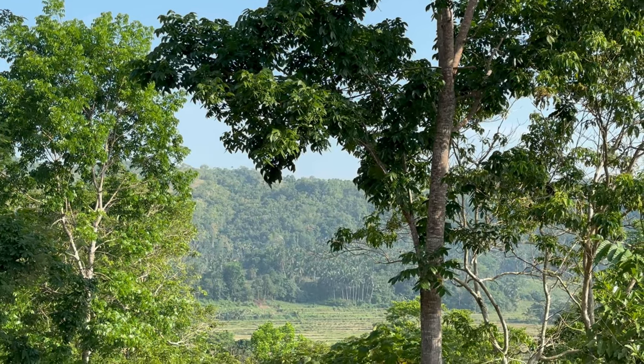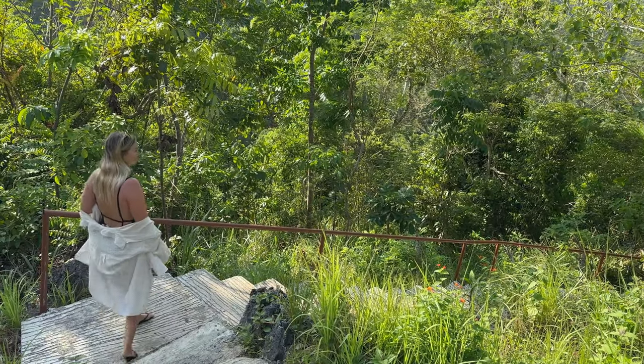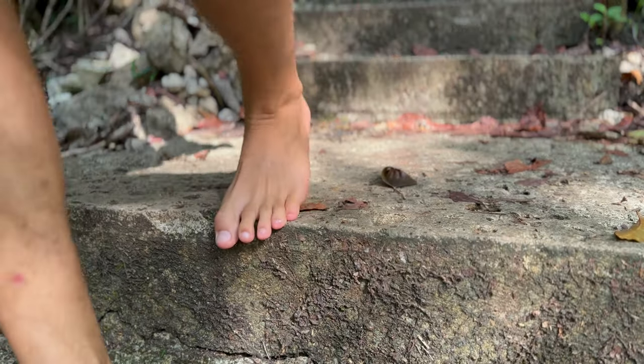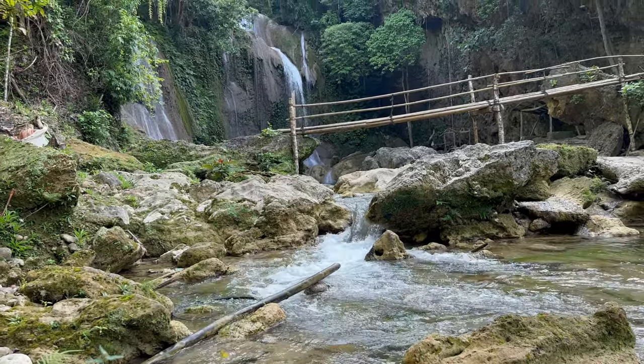Good driving. That was pretty tough. We have made it to Pahangog Falls and it was about an hour's drive from the main part of town. And we've just got here. The drive here was so beautiful. Yeah. It was stunning. The drive was amazing.